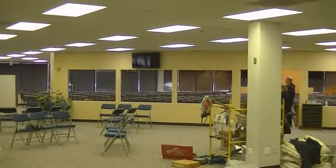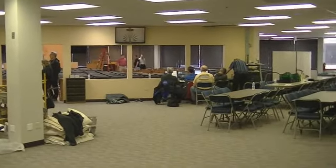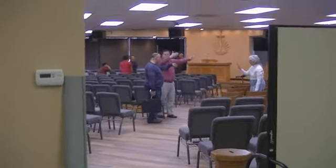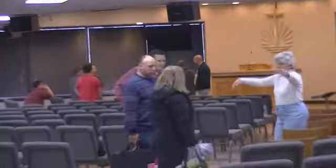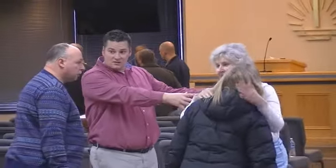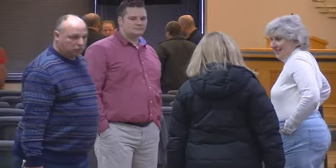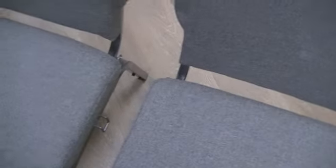See, you notice we have monitors up there. Monitors, monitors everywhere. I wonder why that's open right there. Oh, there's a mic jack or something. And all of these chairs interconnect with each other. They've got a slot and tab system.